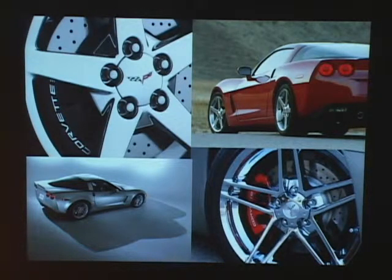I hate that they keep changing the style on the Corvette. They get dorky and dorkier. But leave the rims alone. They're fine, you know.